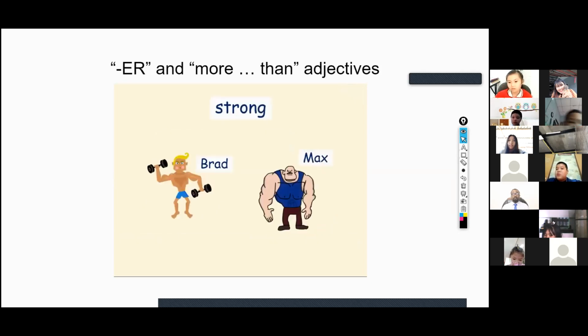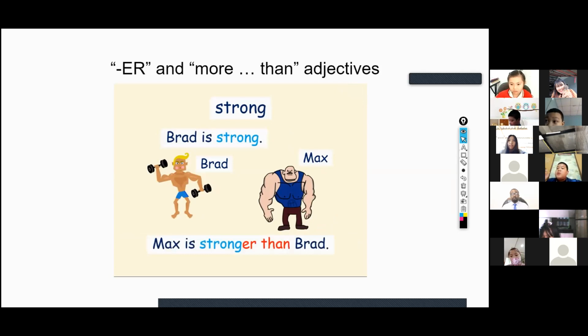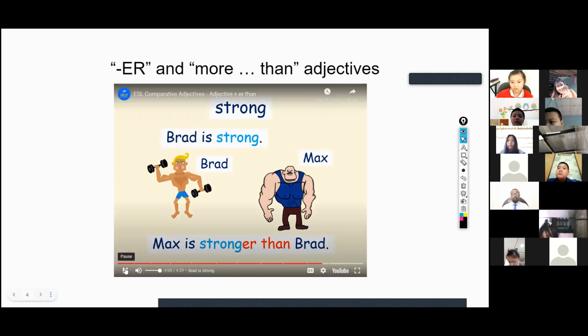Strong. Brad is strong. Max is stronger than Brad. Strong, stronger than. All right, so let's stop right here.